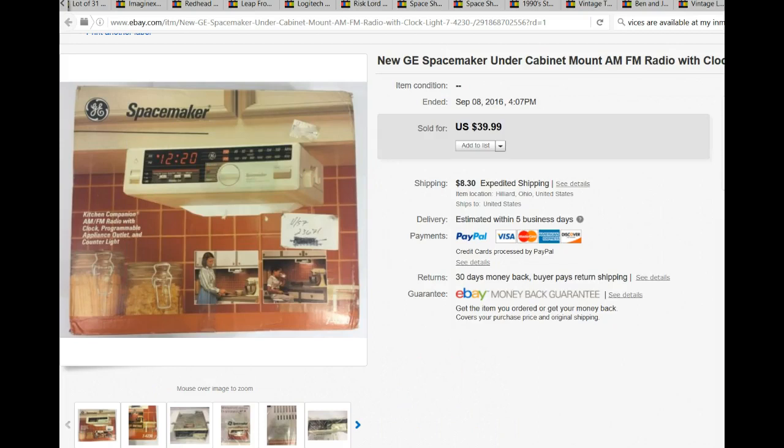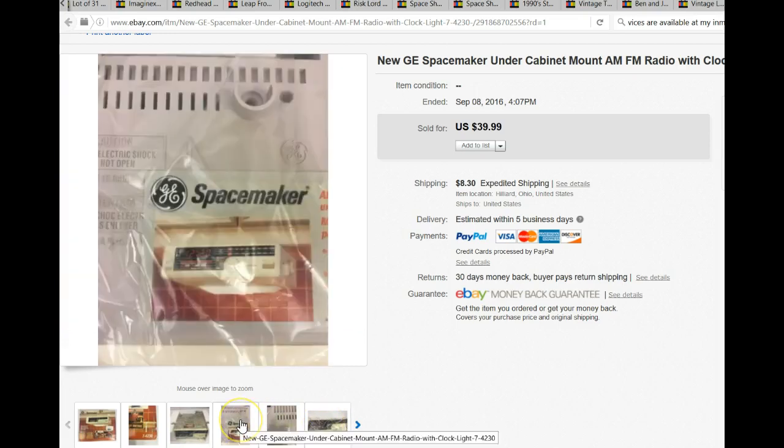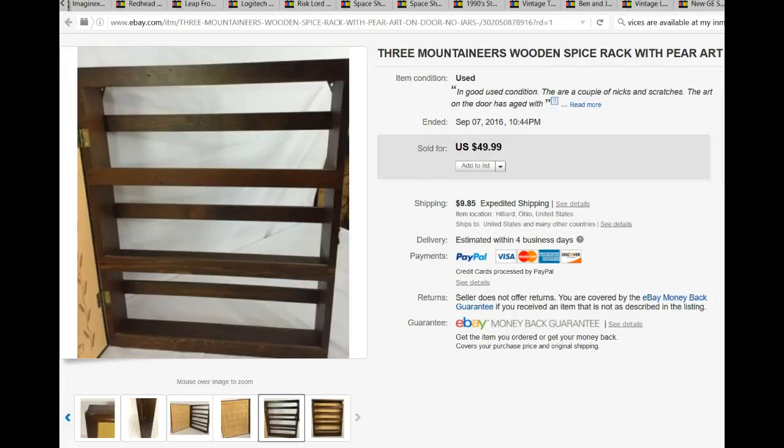General Electric. Picked this up new in box for $3 at a thrift store or yard sale. And other than the box being damaged, it was new. And people like them. I mean, they sell for me whether or not they're new. So I sold it for $39.99, and it did not take long.